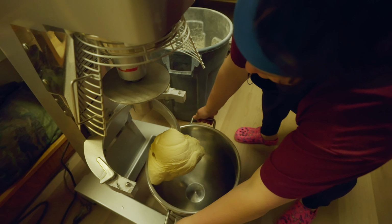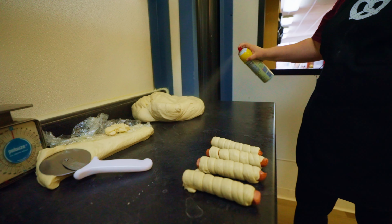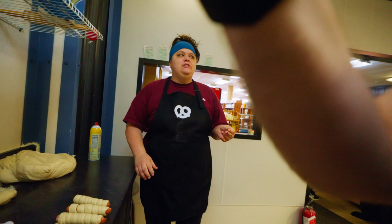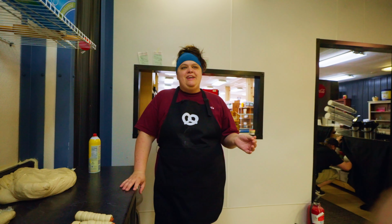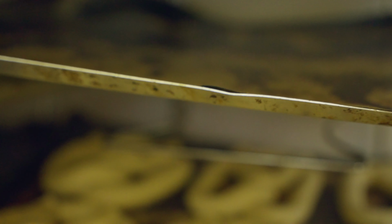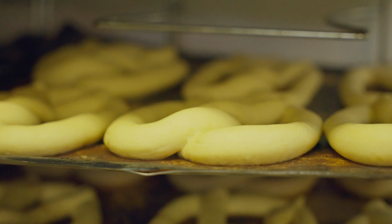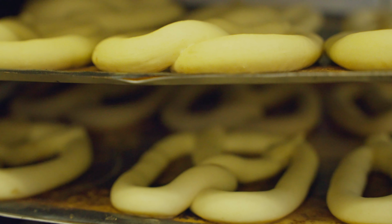We pretty much have to make dough every day. Will that last you through the day though, Andy? Most of the time it does. Okay. So our dough is made fresh here on site. It used to be delivered from a warehouse in Hanover, Pennsylvania. So now it's straight from the flour, different types of flour, straight to that bucket. So yeah, it is fresh now.